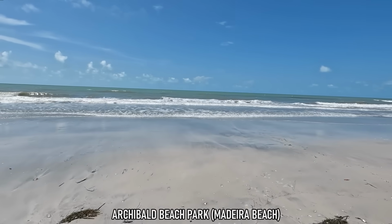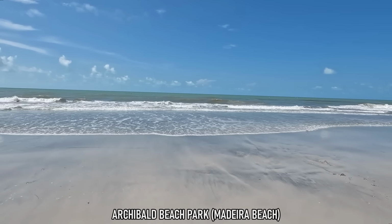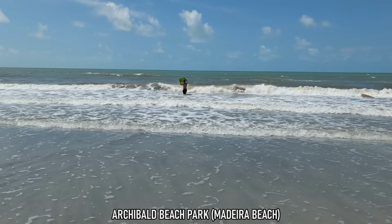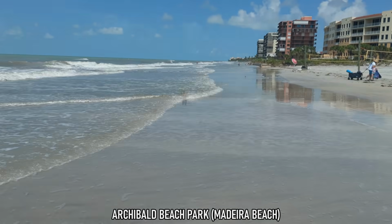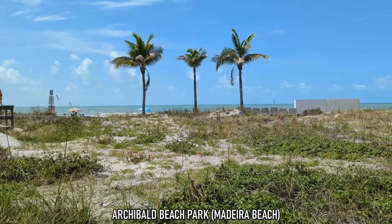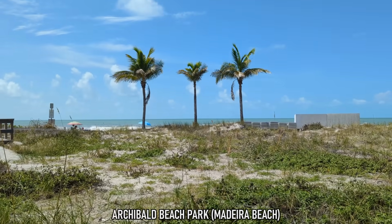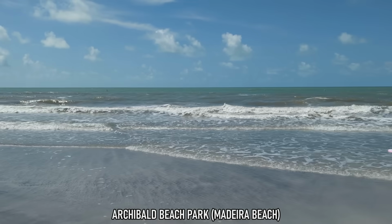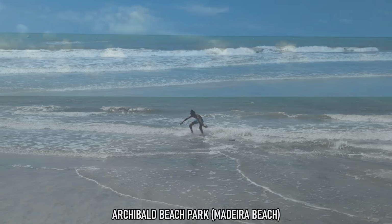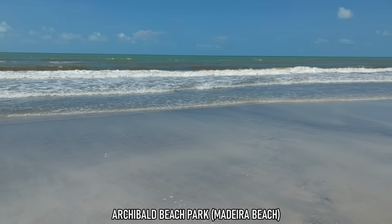Wow guys, this is probably the best looking beach of all of them. There's really no sign that Idalia even came through. I don't see any beach erosion. The water's a nice turquoise and it's just a beautiful beach. So if you have a vacation planned to Madeira Beach in the near future, or honestly any of the other beaches that we toured today, I think you should be able to be pretty confident that you will have an enjoyable beach vacation. That's it for this video guys.